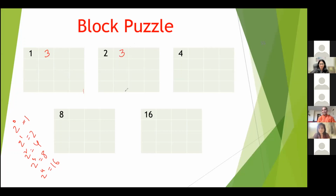Suppose you want 4, it's already there here, so you need not worry about it. If you want 5, how do you get 5 with the corner numbers? You have 4 plus 1. So in this block, you need to write 5. And here also you need to write 5. Do you agree? 4 plus 1 is 5. So we need to write 5 in these.